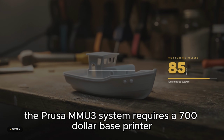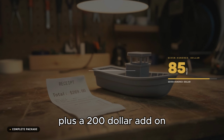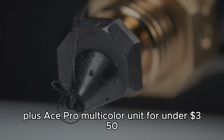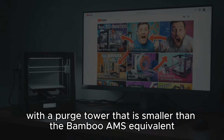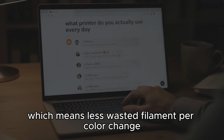The Prusa MMU3 system requires a $700 base printer, plus a $200 add-on. The Kobra 3 combo ships as a complete package, printer plus Ace Pro multicolor unit, for under $350 during frequent promotional pricing. The system handles 4 filaments simultaneously with a purge tower that is smaller than the Bambu AMS equivalent, which means less wasted filament per color change.